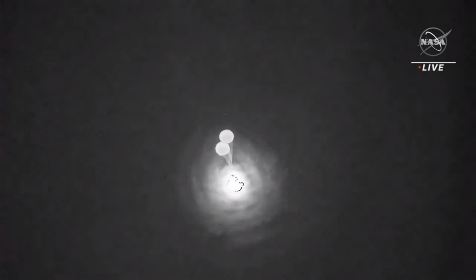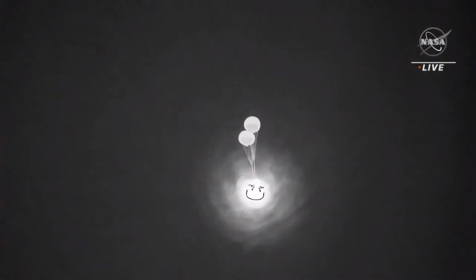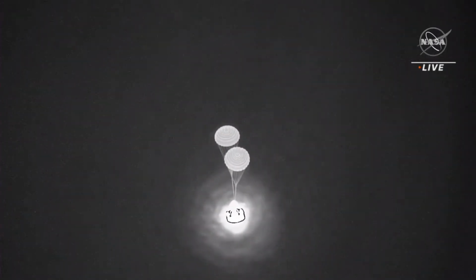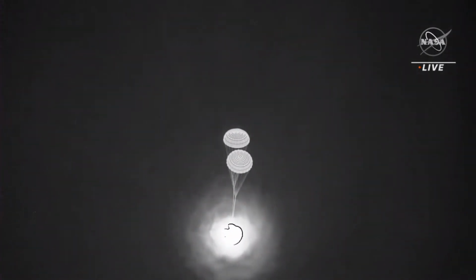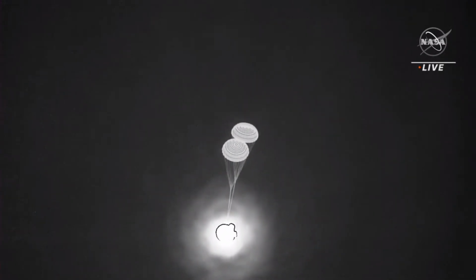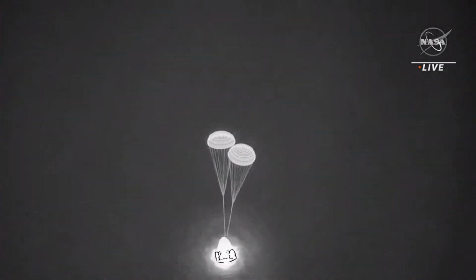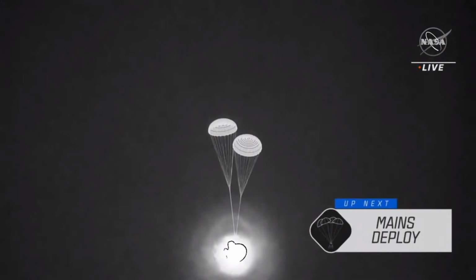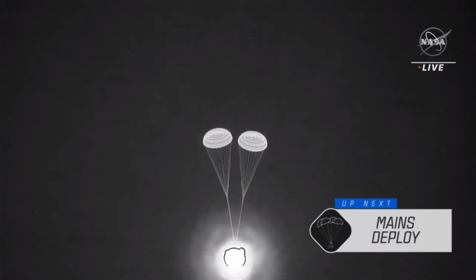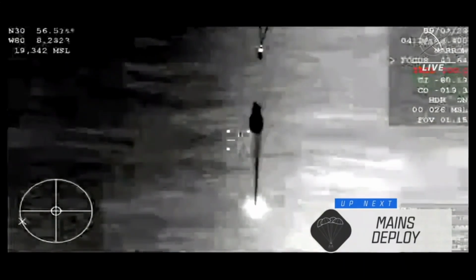Drogue pyros have fired, and we have good confirmation of drogue chutes. 2 drogues. It's a view from inside the parachute bucket. Dragon, nominal descent rate, and recovery team reports a visual on 2 healthy drogues. SpaceX Dragon, copy. That's good news. Should see drogue chute jettison here momentarily. We'll see those 2 chutes be released from the capsule, just like so, and release the 4 parachutes, now deploying.